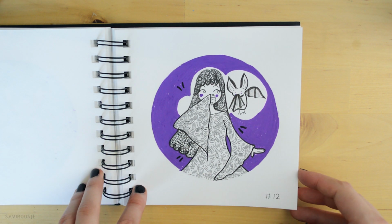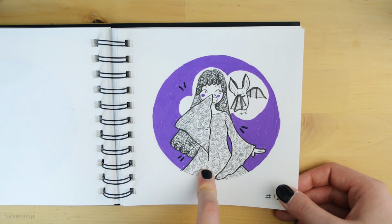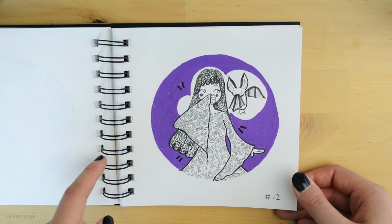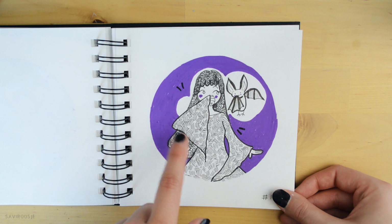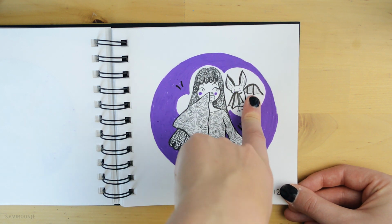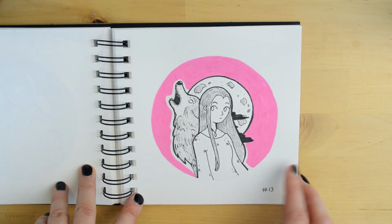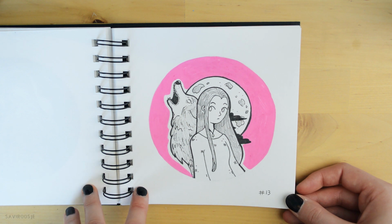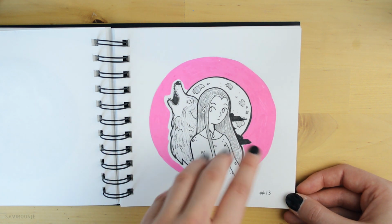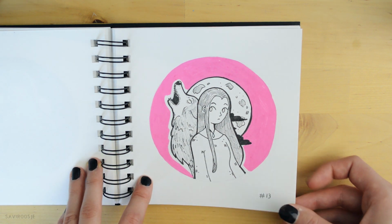And here we have day 12, the bat. I ended up really liking this one because I really like doing these patterns on her dress, the combination of the different patterns of her hair and her dress, and then the little stripes by the bed made me really like this one. Ooh, and day 13 is also one of my favorites. I just like the overall composition, and yeah, I like this one.